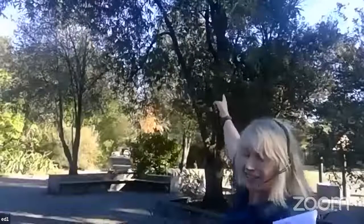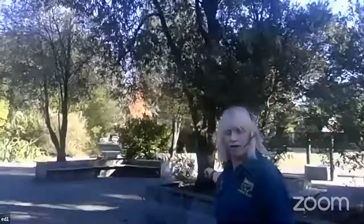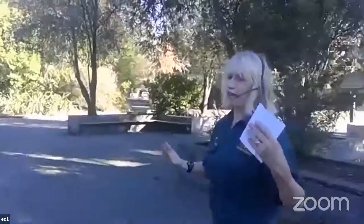If I point to the middle of the tree, middle height, that is where the yellow-crested kākāriki lives. And if I point to the bottom area, that's where the orange crested goes. And if we come over here, I'll show you the dangers that these beautiful little birds face.